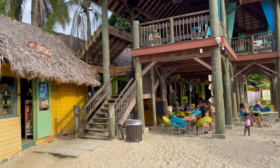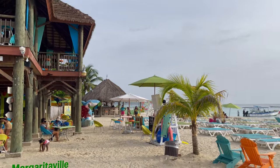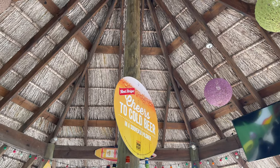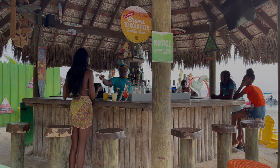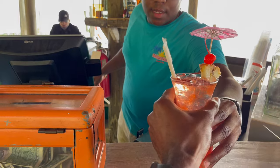Next on our list, we are headed to Margaritaville, located in the scenic town of Negril. This spot is more than just a restaurant and bar, it's a complete beachside experience. The menu is filled with vibrant mouthwatering dishes and drinks. Fair warning, the prices are a bit on the higher side, but trust me, the drinks are totally worth it.